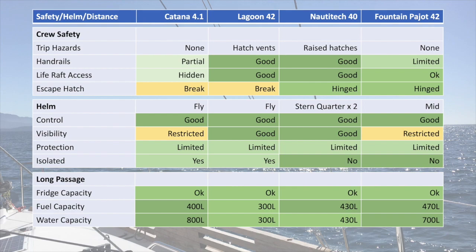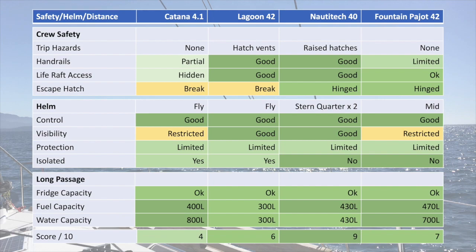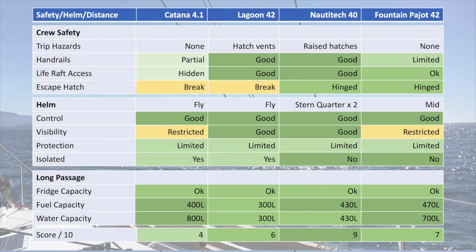And then the Lagoon is slightly smaller in terms of its fuel capacity, but of course you could also get some jerry cans etc. on the deck, which is not ideal. Water capacity, now these are standard figures. The water capacity on the Catana is 800 litres, on the Lagoon it's 300 litres, but again you can upgrade to 600. On the Nautitech it's 430, and then on the Fontaine Pajot you've got a whopping 700 litres. So that gives us overall the scores for the Nautitech of 9, for the Fontaine Pajot 7, Lagoon 6 and the Catana 4. Moving on to the last section then.